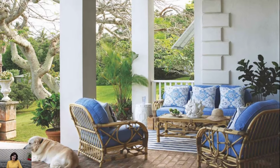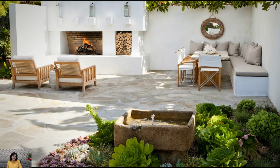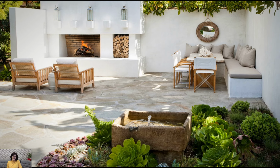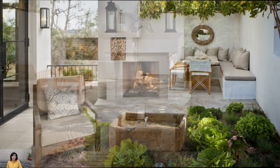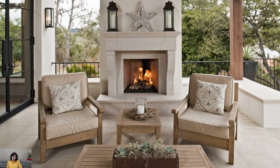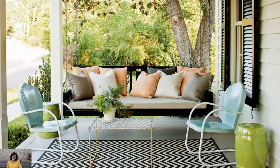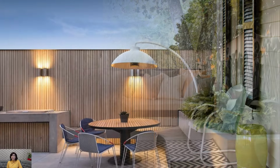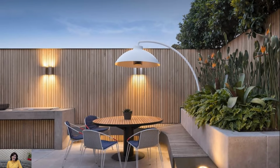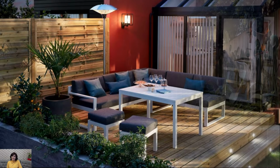Creating an inviting and stylish outdoor living space is a wonderful way to extend your home's living area and enjoy the beauty of nature. From cozy patios to expansive decks and lush gardens, there are endless possibilities for transforming your outdoor space into a relaxing retreat where you can entertain guests, unwind after a long day, or simply soak up the sunshine. When it comes to outdoor living space decor ideas, one key consideration is to establish zones that cater to different activities and functions.